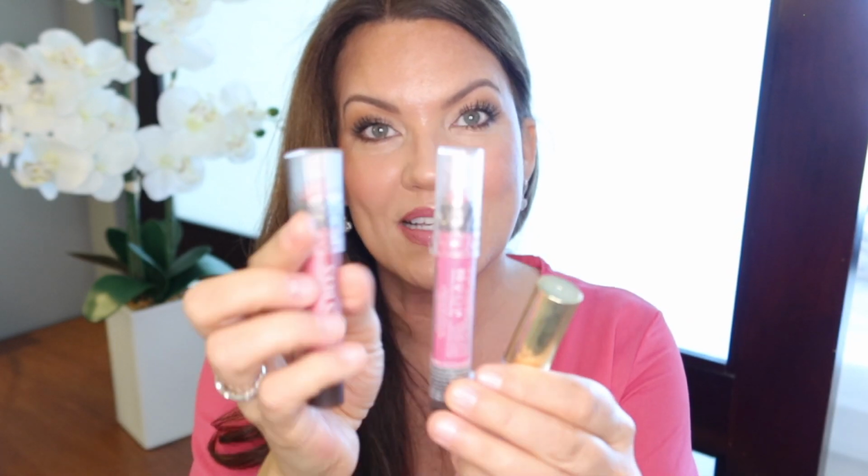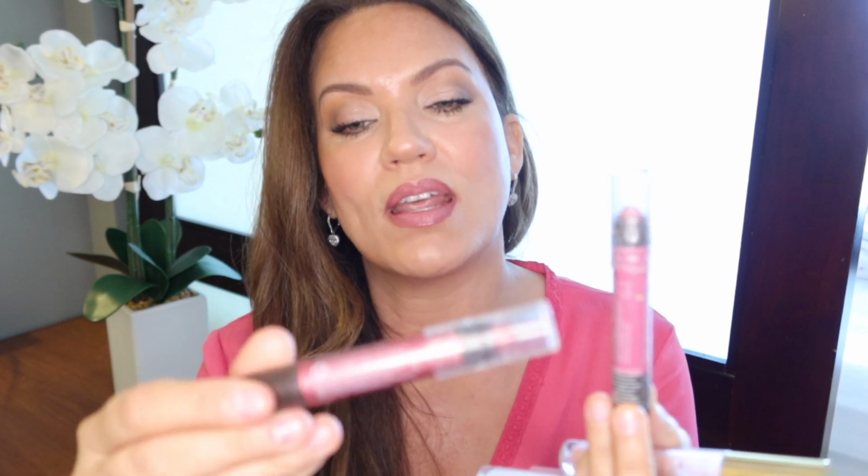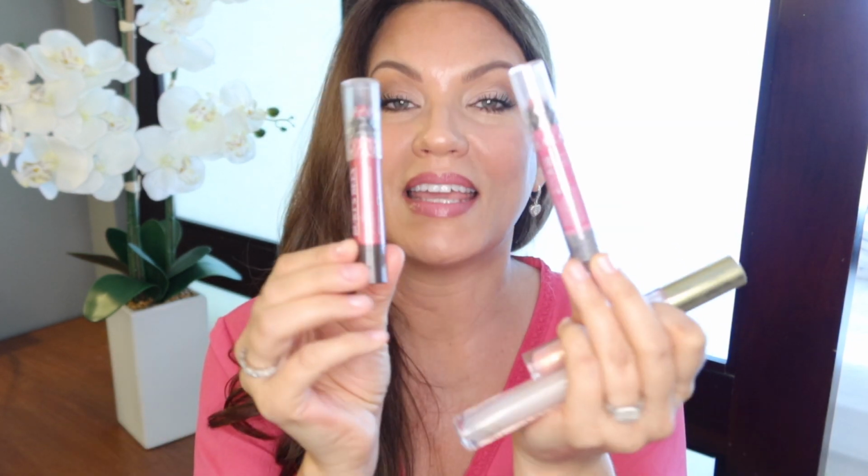Two other lipsticks, these look similar to the Mineral Fusion ones, but these are by Burt's Bees. These are two of my favorites. I think this is called Hawaiian Smolder. This one, it says it's more of a matte. It still has a sheen to it. And then this is one I love too. This is called Tahitian Sunset.